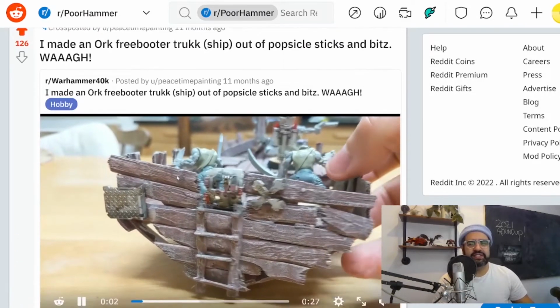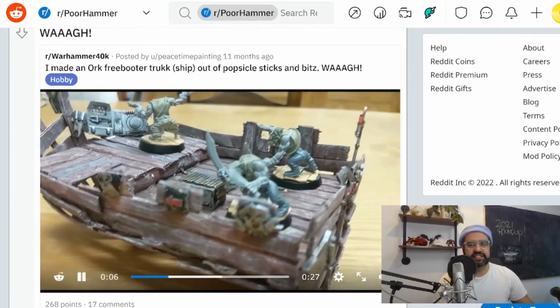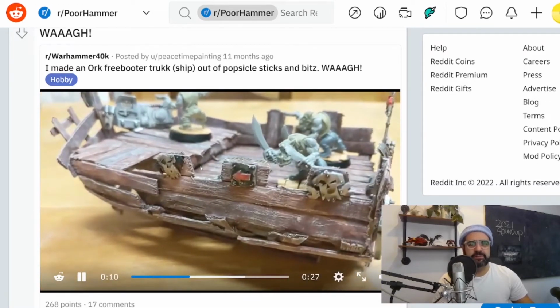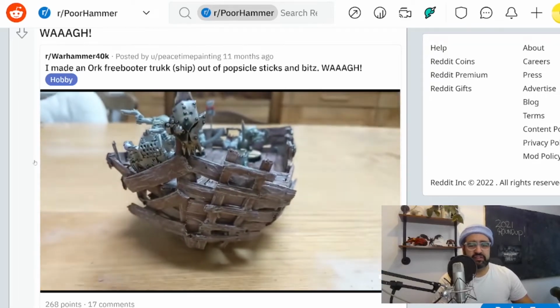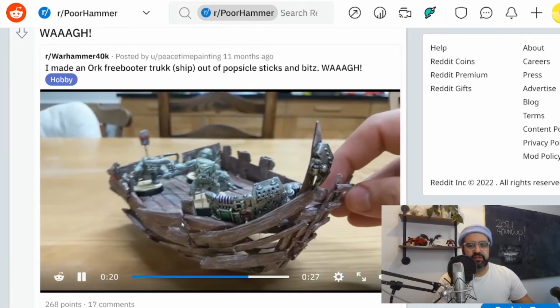No way. So this is actually me. So this is something I made. This isn't a setup, by the way. I didn't expect to see myself here. I'd actually forgotten that I'd posted it here. I made this out of lolly sticks, and it's an orc truck. I do a full video elsewhere on the channel.